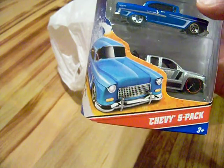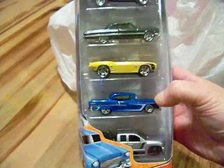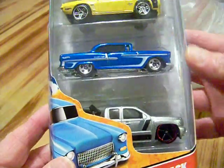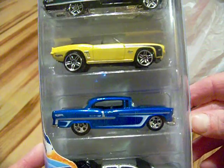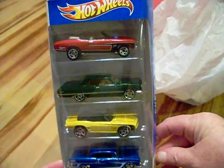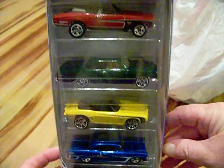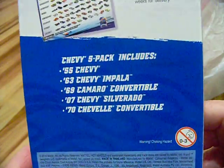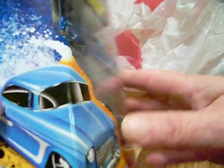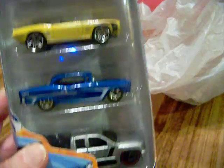And so I picked up, tell me if you guys like this. It's the Chevy 5-pack. Here's the cars that are in it. I heard this is hard to get. Pretty sweet. And this is what cars are in there. Very nice. I just wanted to know if you guys like this.